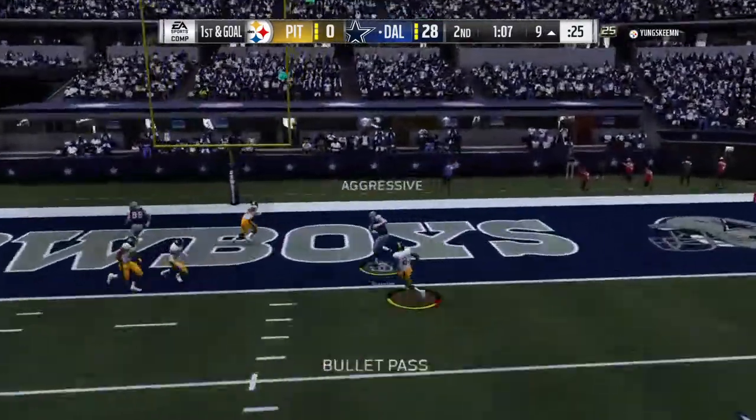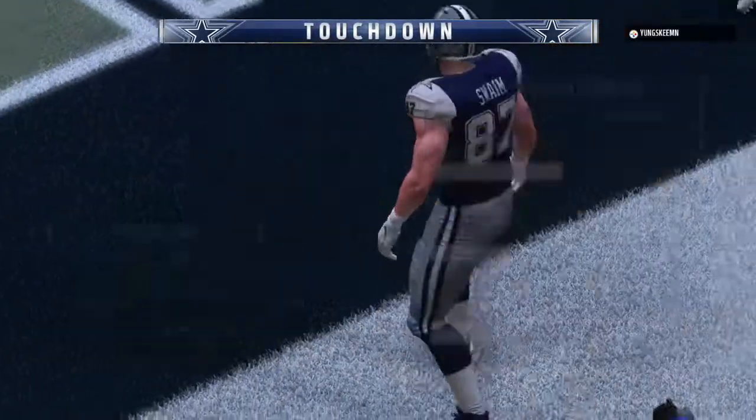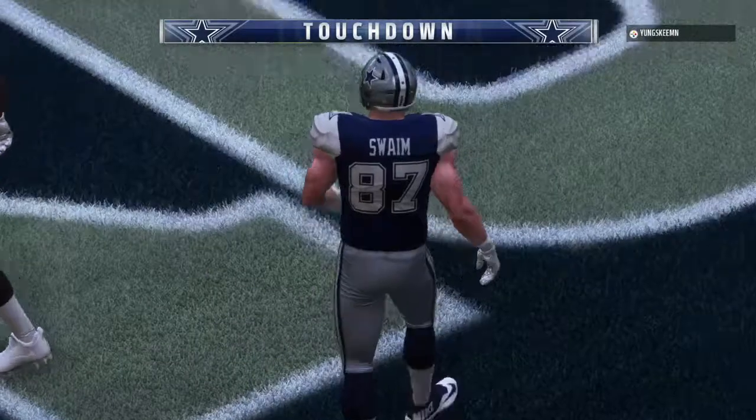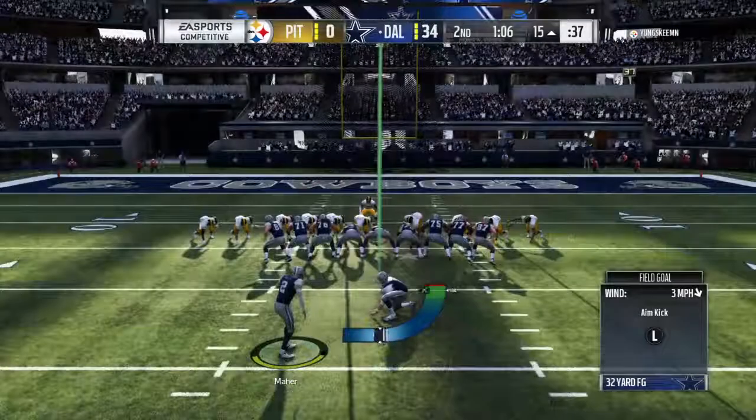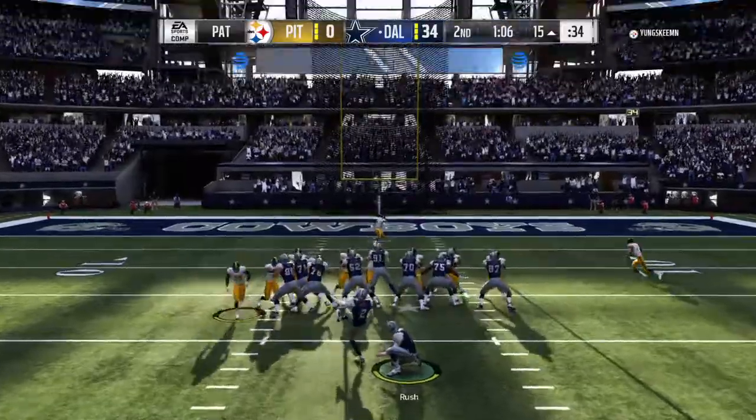Prescott down. And this is caught for a Cowboy touchdown. Two first-half touchdown passes now for Dak Prescott. And the Cowboys continue to pour it on.